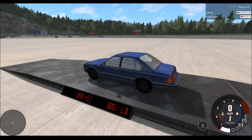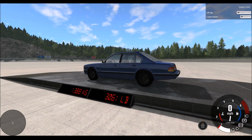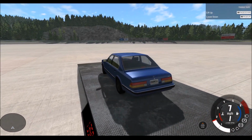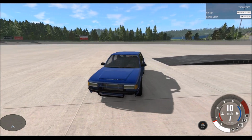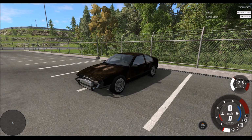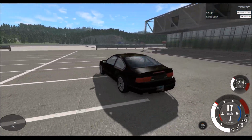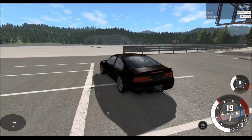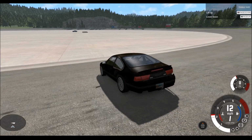Wow. 3,061 pounds. So 3,061 pounds. I think the Rotsun is going to be heavier. I think this thing is going to be heavier.